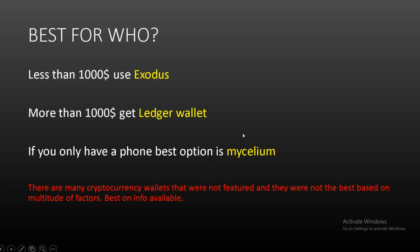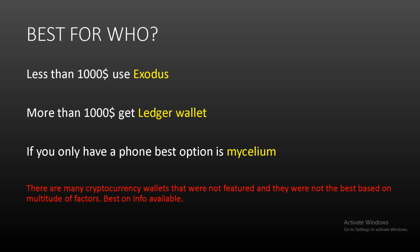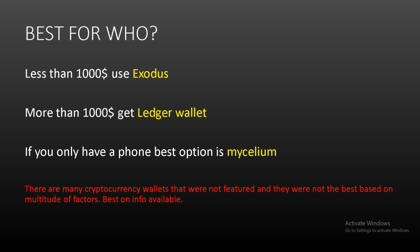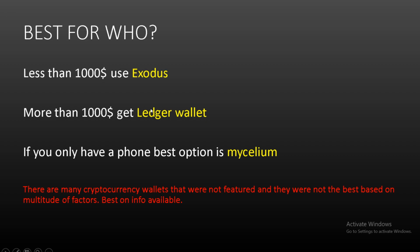But if you have more than $1,000 invested, or a big amount of money per se, you'll need a hardware wallet. No matter how cheap you want to go, you have to get a hardware wallet. You cannot go without a hardware wallet if you have a lot of money invested in cryptocurrency, especially when it comes to tens of thousands of dollars or something more than $1,000. So keep that in mind. So Ledger Wallet is the best candidate currently, in my opinion.